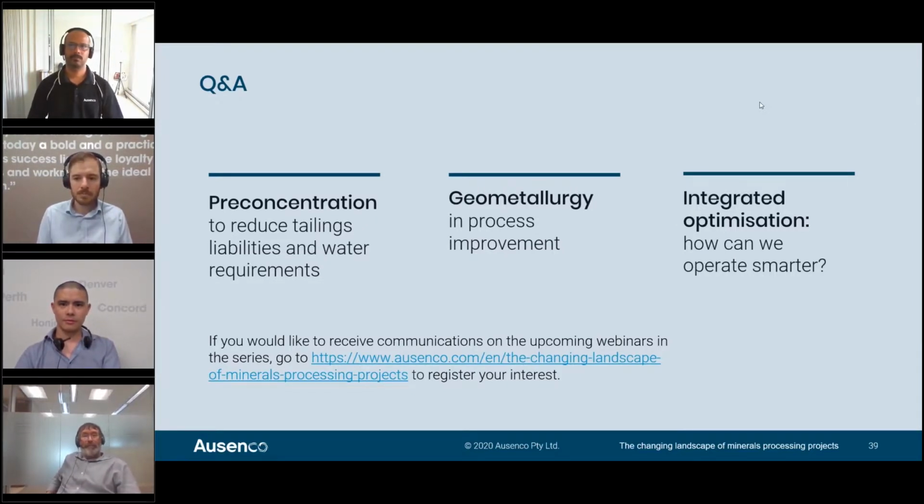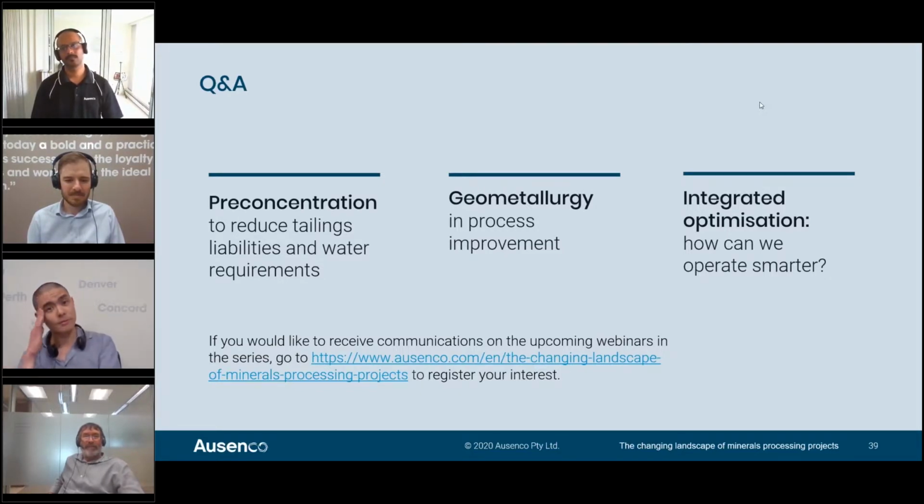Okay, I've got one last question here from Sam Palladini. So he's asking about pre-concentration again, Grant. A lot of interest in pre-concentration. With small to medium plants, how do you maximize the value when you have potentially high capex implications for small to medium plant-based projects?